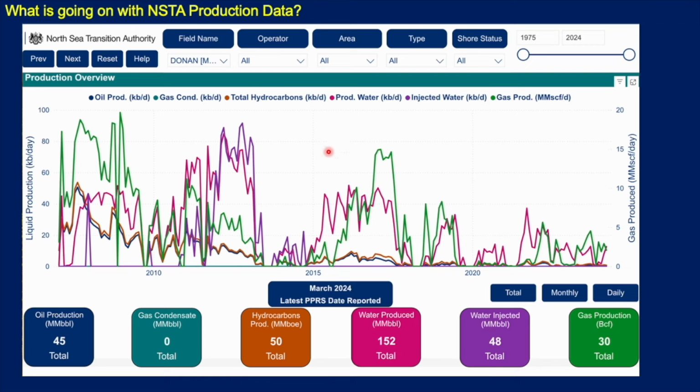The colour schemes in here leave a lot to be desired. I won't say much about that. But blue is oil. Yeah, there you go, who'd have thought. And brown is total hydrocarbon. So very often the brown overlays the dark blue and you can't actually see it. So that's the oil profile.